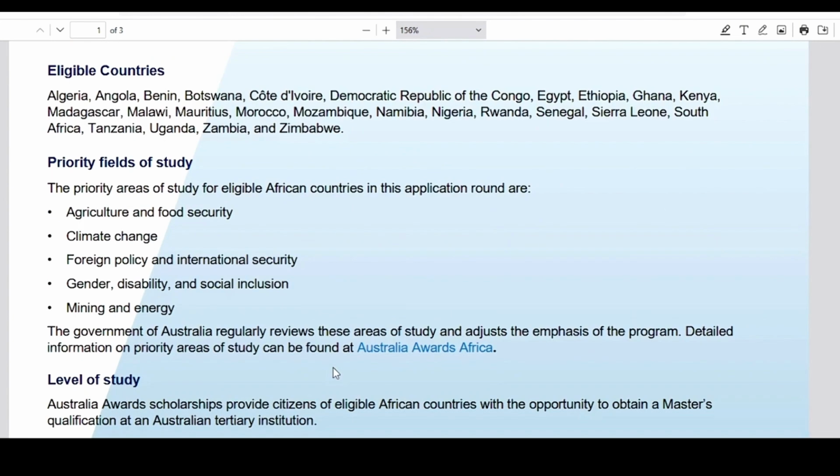Now there are priority fields of study, which basically means that there are specific study programs that this scholarship is targeted towards if you are from the Africa region. And now the scholarship in Africa covers only master's program. Other continents might cover, I think, a PhD or bachelor's, but for Africa it's just for a master's program.